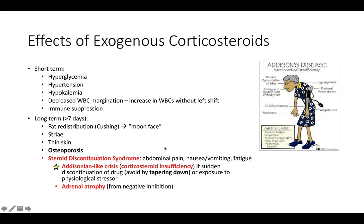So initially that patient who has stopped the corticosteroid, whether through self-choice or following the physician orders, can experience kind of these non-specific symptoms like abdominal pain, nausea and vomiting, or fatigue. And then eventually this could precipitate an Addisonian-like crisis. So sudden discontinuation of the drug occurs because you didn't taper the patient, or if they're exposed to a physiological stressor. And then your Addisonian-like crisis is just going to mimic the symptoms of Addison's disease. So the two most worrisome would be the hypoglycemia and then the hypotension.